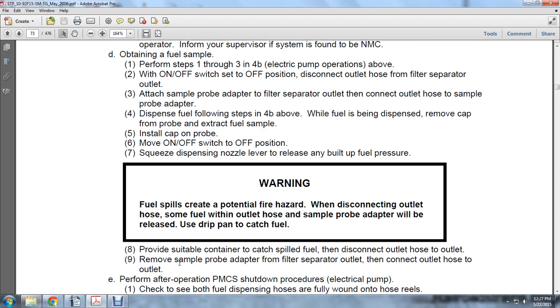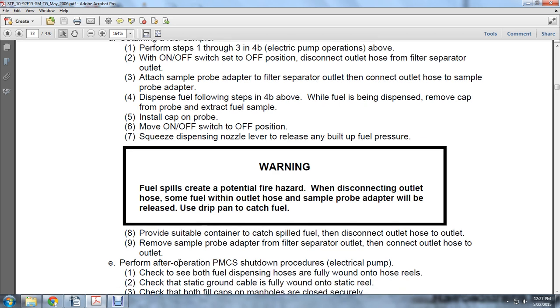Fuel spills can create a potential fire hazard when disconnecting the outlet hose. Some of the fuel within the outlet hose or sample probe adapter will be released, so use a drip pan to catch the fuel. Provide a suitable container to catch the spilled fuel. Disconnect the outlet hose from the outlet. Remove the sample probe adapter from the filter separator outlet, and connect the outlet hose to the outlet.